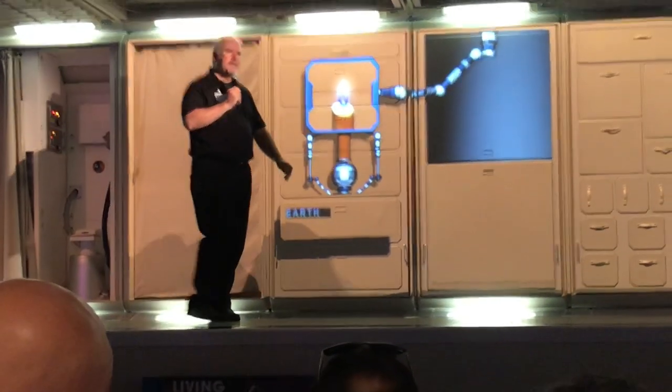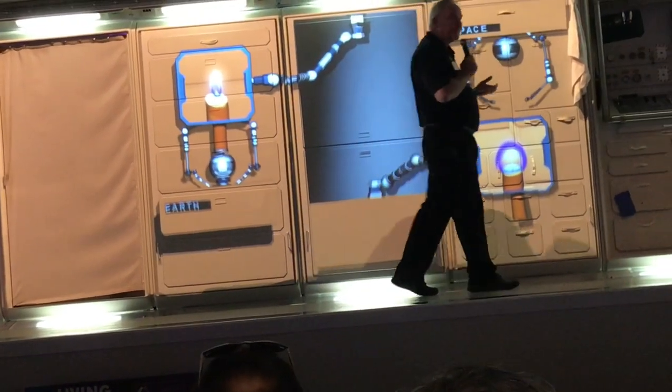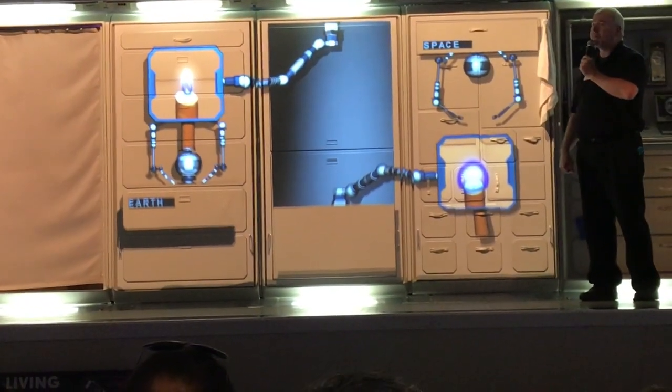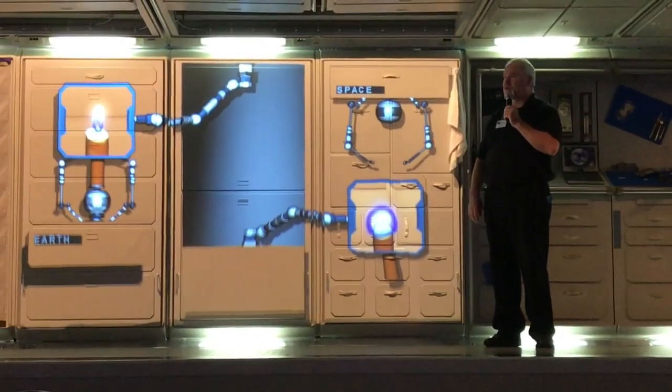But in microgravity, hot air cannot rise. There's no convection, no airflow. So what does it do? Well, as you see here, it'll burn as a round globe instead of the teardrop. And it burns more completely, much cleaner, and more efficiently.